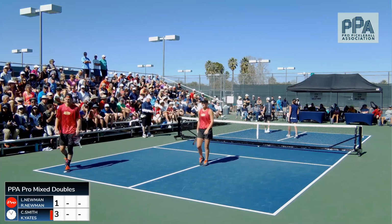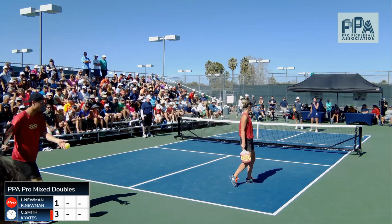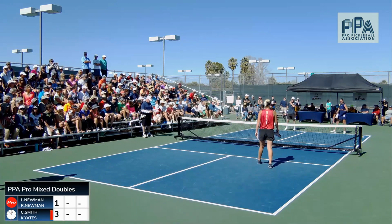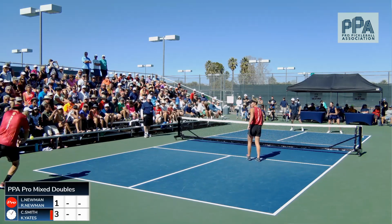K.Yates hits that. K.Yates hits the net post. He was hoping that ball was going to go a little bit wider so we could play a full around the post shot. Didn't quite get there. 3-1-2.